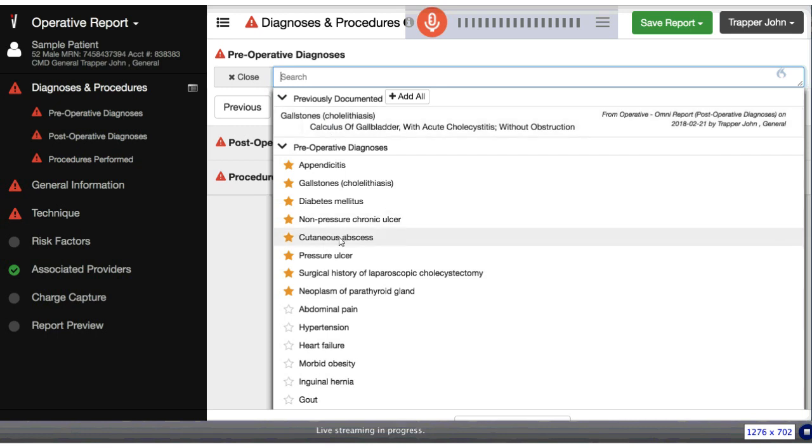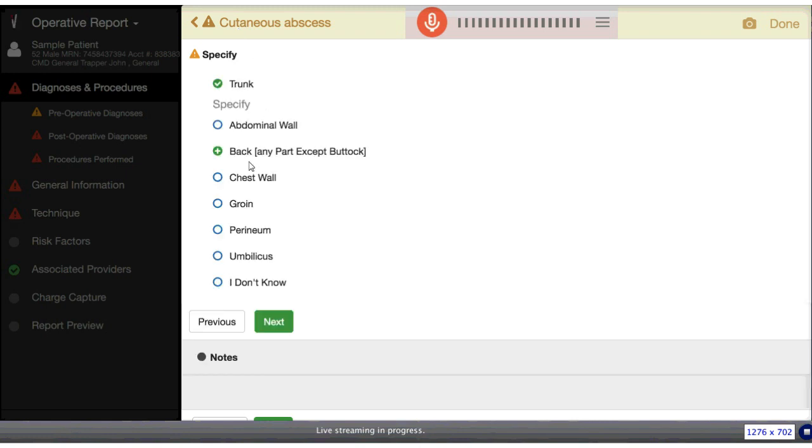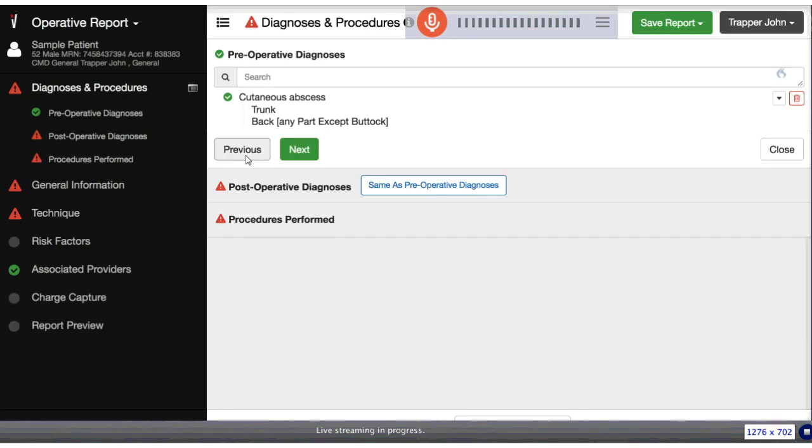So for ICD-10, if the diagnosis is not specific enough, again, the surgeons know the answer to the question. A lot of times they just don't know what the question is. So by simply answering it was on the trunk and then it was on the back, by answering those two questions, I've navigated several pages of a coding book. And that's another thing, surgeons are not coders and we don't intend them to be.